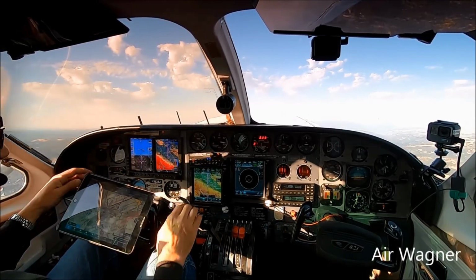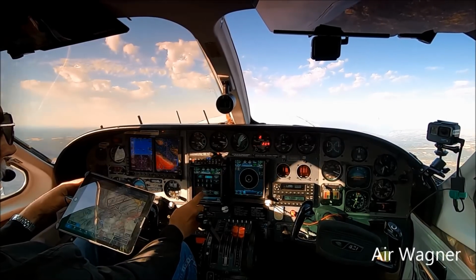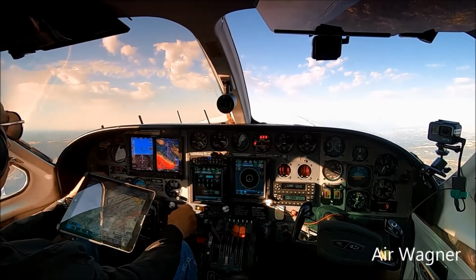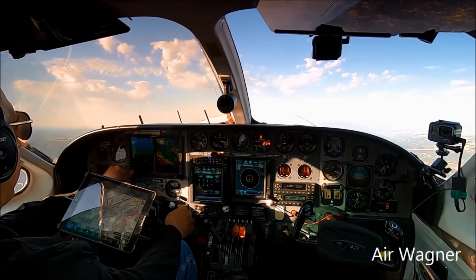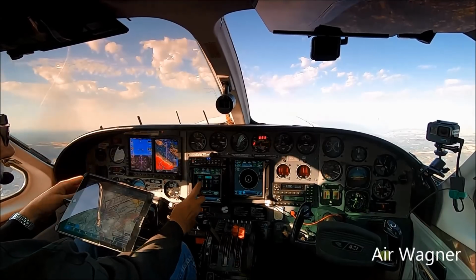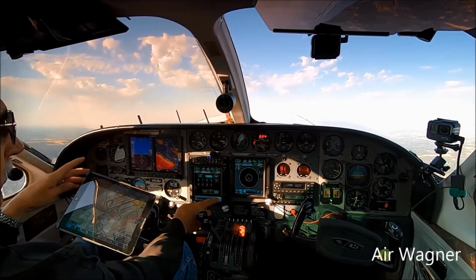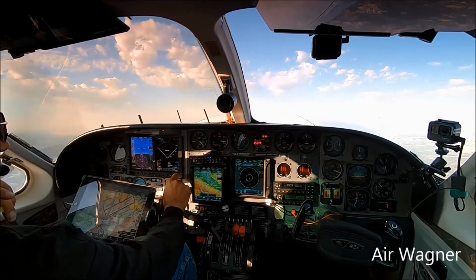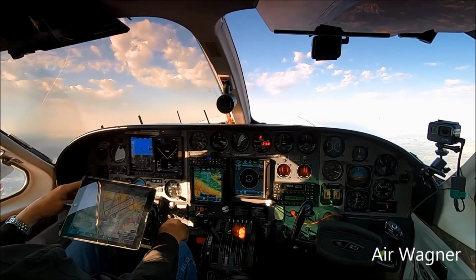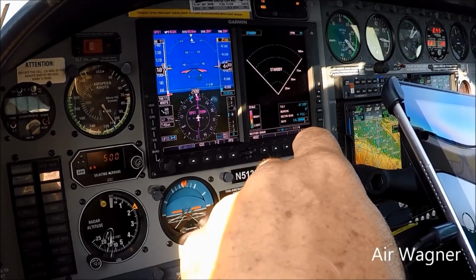November 513 Sierra Juliet, NorCal Approach, Sacramento altimeter 29.85. Stand by for a transponder code. 29.85. Golden Eagle 3 Sierra Juliet, squawk 4503. 4503, 513 Sierra Juliet. Golden Eagle 3 Sierra Juliet, radar contact 5 south of Auburn, stay at altitude. 3 Sierra Juliet is about to level off here at 4,500.